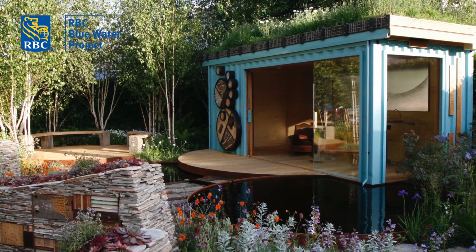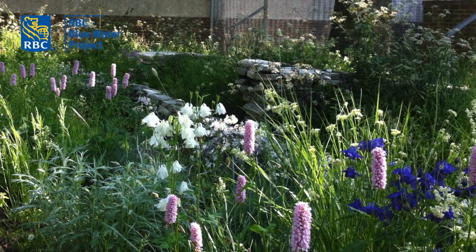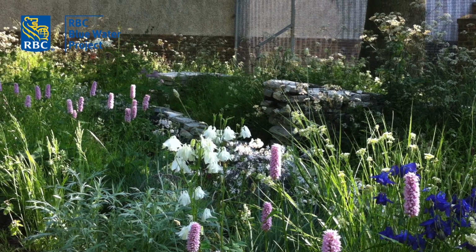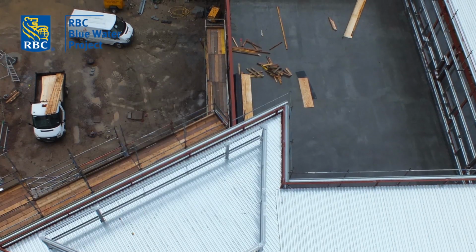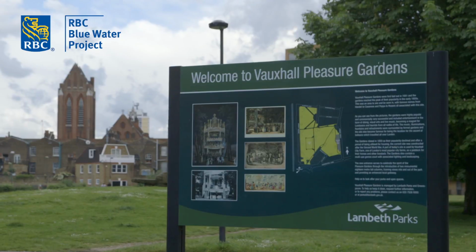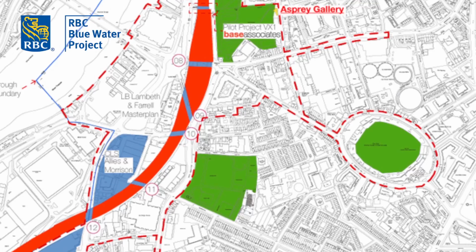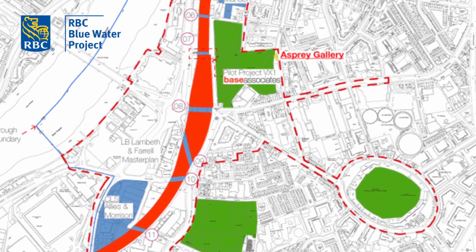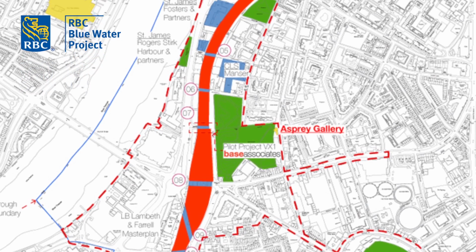The first garden went down to Slimbridge in Gloucestershire, and the second garden went to East London and is in a communal housing estate in Thamesmead. Our 2013 gold-winning garden, the RBC Roof Garden, is going to be installed later this year on the roof of the new A&E unit at the Aberdeen Royal Infirmary. The 2014 garden is going to be transplanted into the Vauxhall Pleasure Gardens, where it's going to form the start of a green cycle and walking track, giving people a way to access that part of London that doesn't contend with cars and traffic.